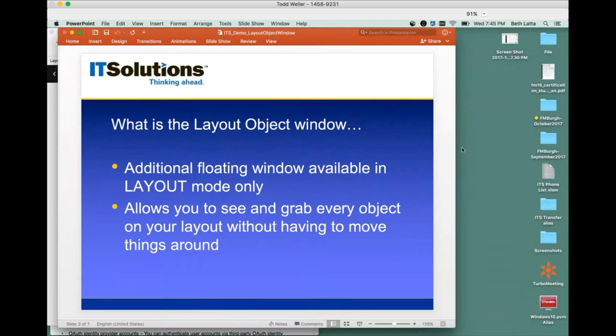So what is it? It's an additional floating window that's now available when you're in layout mode. So it's really a development tool. And it allows you to see and grab every object on your layout without having to move things around.